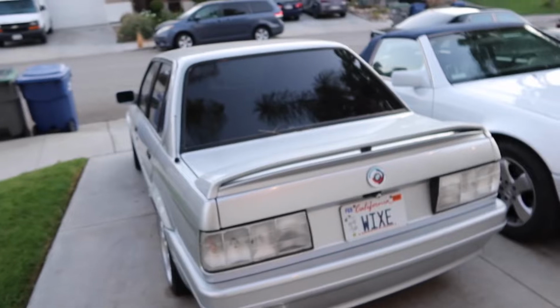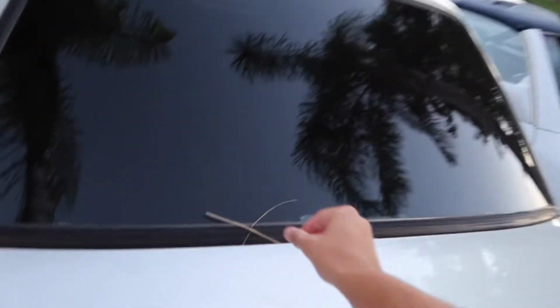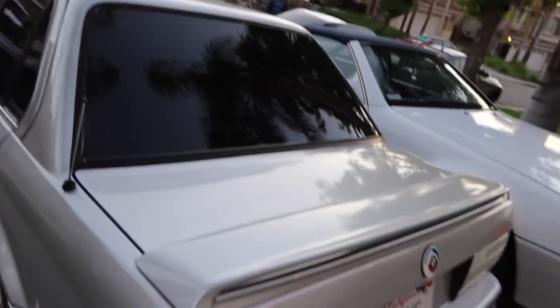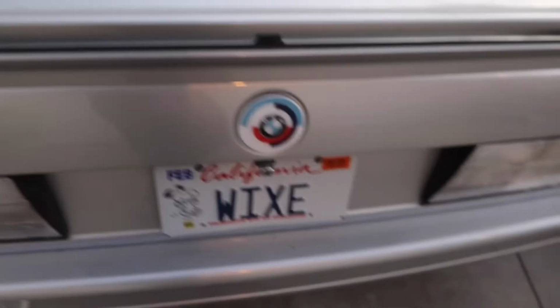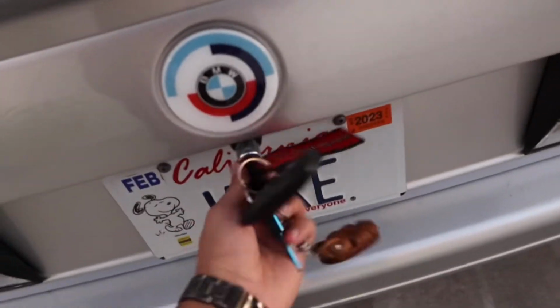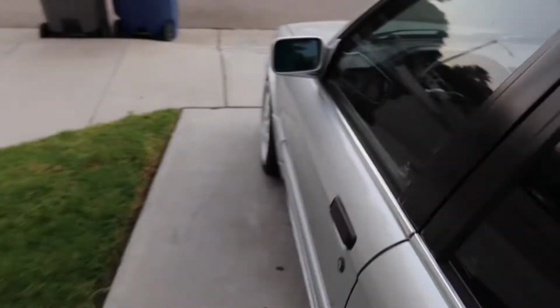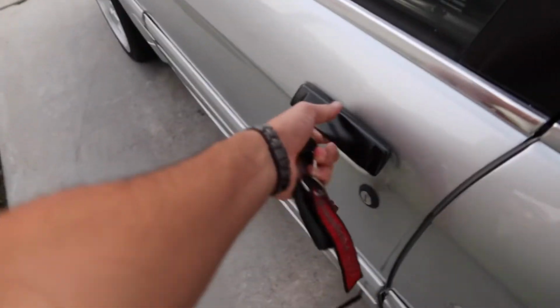We got the E30. Some little rubbish on it, I don't know. I haven't driven this car in a while. I'm driving the booger car, but we're gonna hit up Rodeo Drive. So actually the way I unlock this car is from the trunk. All my E30 owners know that these ones get jammed up.